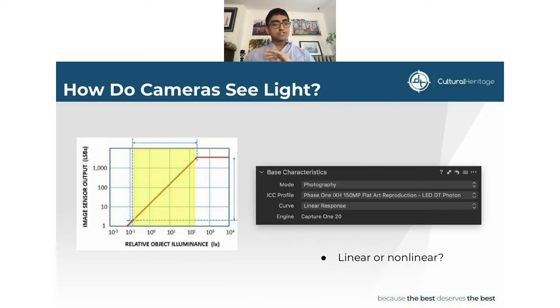So we're going to start off here, ignore the numbers, and just look at the graph on the left, okay? Look at the region in yellow. And would you say, and let me give my little poll here, film and light, cameras and light. Would you say that that is linear or nonlinear? So just throw your vote in there. It's not a trick question. It's just, camera sensors, when they see light, linear or nonlinear?